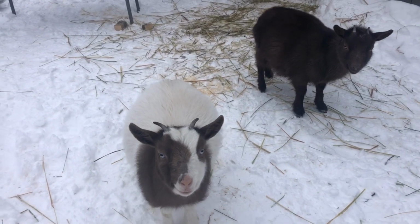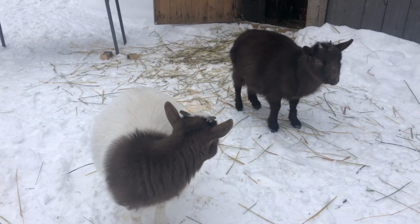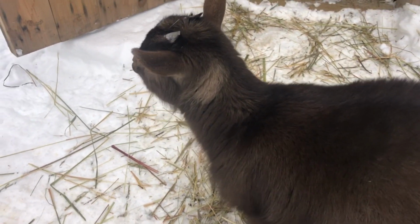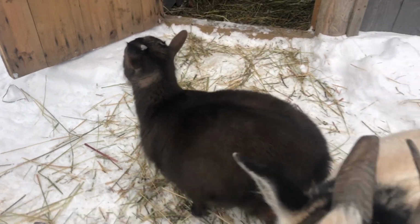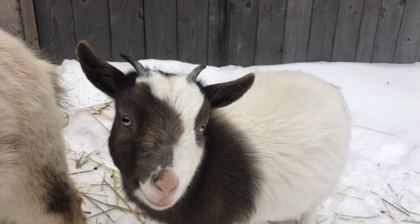And we've also now moved into goats. Goats are going to be a dual purpose thing for us. We do consume a lot of cheese, and our goats are dual purpose. So they will also be for meat. That is a big part of why we started raising them.